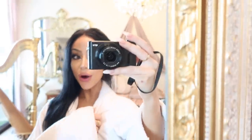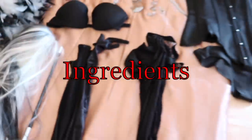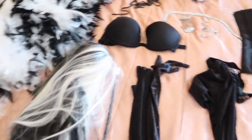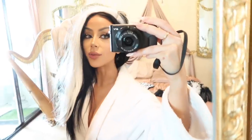Okay, so we got my one little Dalmatian puppy. That's the first ingredient. And here's what else we got. Well, this looks horrifying. Okay, so this is what we got for the Cruella costume. First, of course, we have the iconic Cruella wig. It's half black, half white. Super cool. It's going to be very groovy when I actually put it on, right?